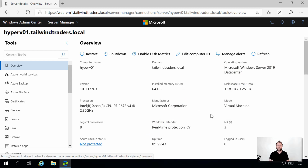Here, I'm in the Windows Admin Center console. You can see it's a web-based console. I installed that locally, and I'm right now remotely managing my Hyper-V server in the Tailwind Traders environment. You can see here in the middle of the screen an overview about that server itself. But then you can also see a couple of menu items on the left, which we call extensions.